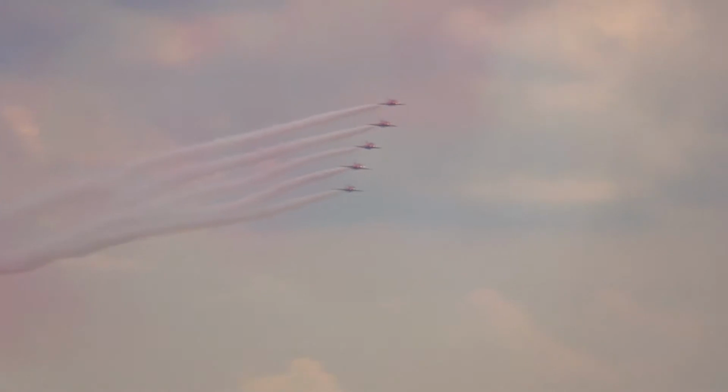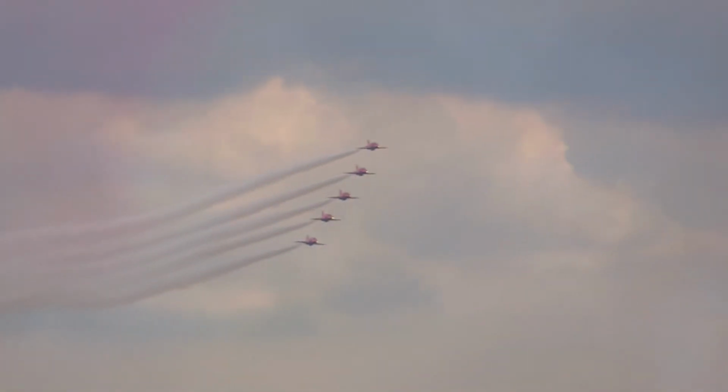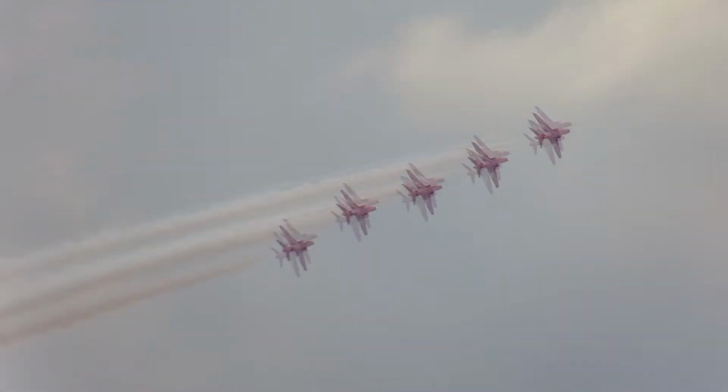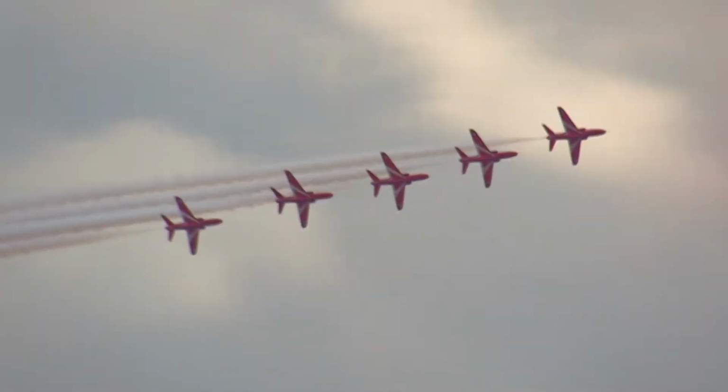Drop down stacked top to bottom with 5 at the very back, 1 at the top, 2, 3 and 4 in between. Red 1 enters a left-hand turn. The following pilots input a lot of rudder using their feet to swing the jets out like a pendulum.